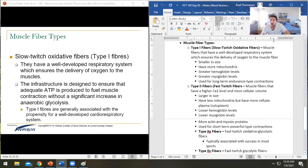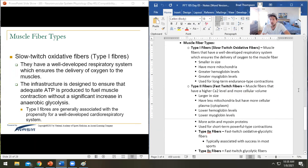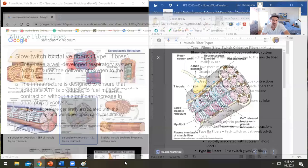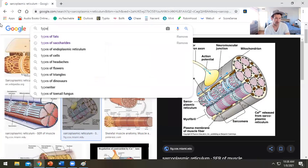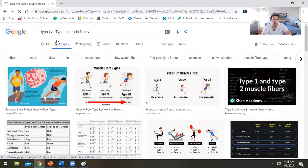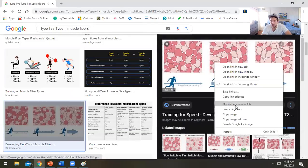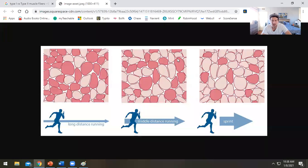All right. Any questions on that, guys? Cool. All right, so lastly, let's look at our muscle fiber types. You've got two main categories of muscle fiber types. If we look at our type 1 versus our type 2 fibers, there we go. You'll see they look just a little bit different from each other. You will notice that these fibers are a little smaller, a little more tightly packed.